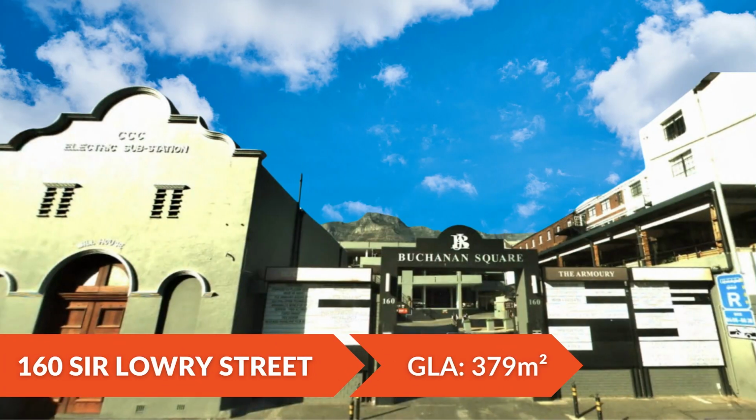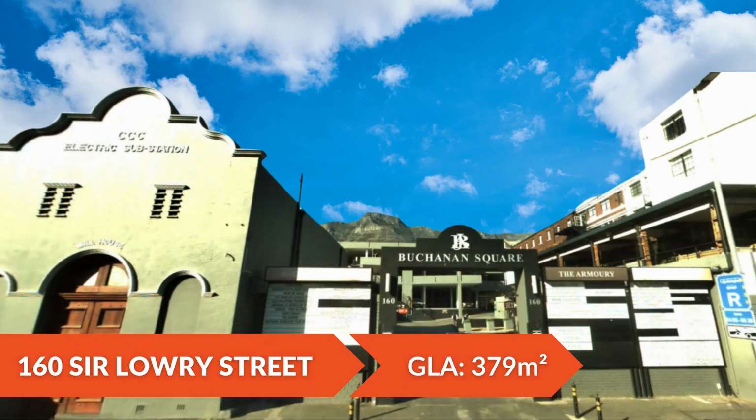Got you. Okay. Now we're moving to an office in Woodstock. It's 379 square meters, secure environment. Wes, why don't you tell us a little bit more about that? In the heart of Woodstock, Buchanan Square is on Solari Street. Again, very central, sought after building. It's quite a secure development, as far as I can remember.